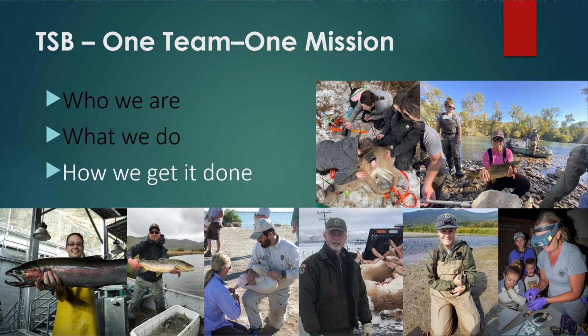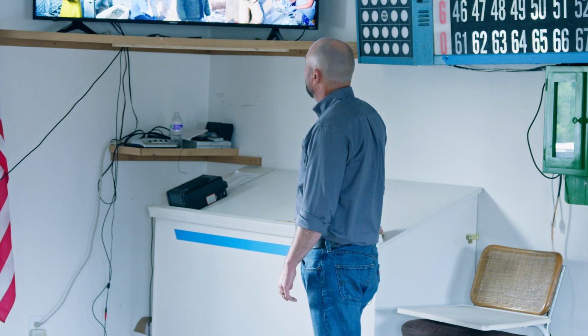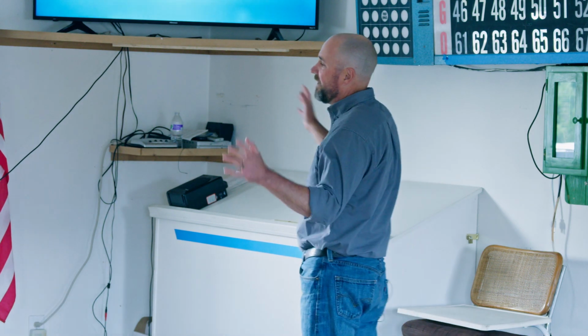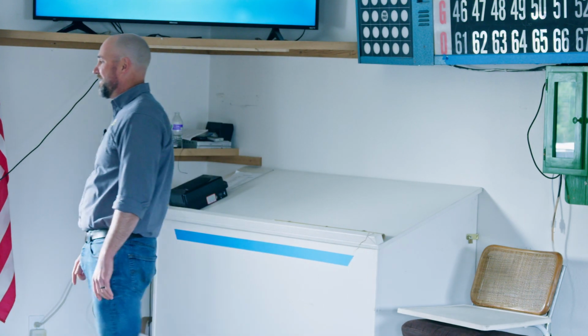Okay, so how we get this done. This is the fun part that now that I took this job, I don't get to do as much, all the field work. This is all the gathering of data. And we work to kind of collate that. So we get it done by working with the whole department. And you're gonna have to do a whole lot of clicks here, I'm sorry.